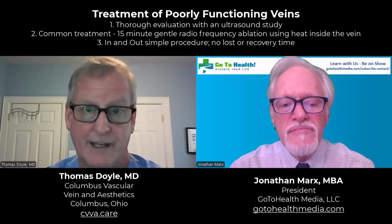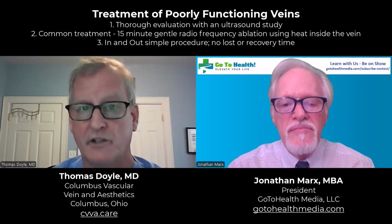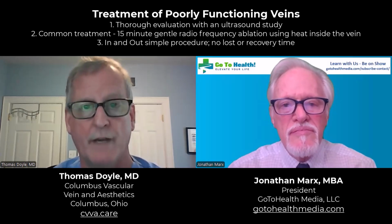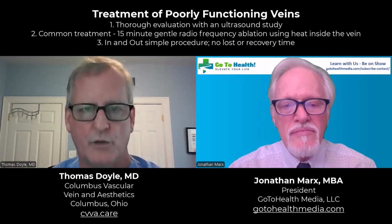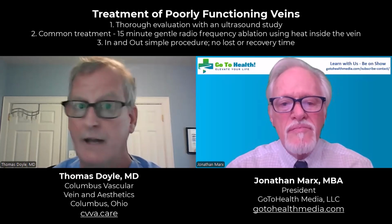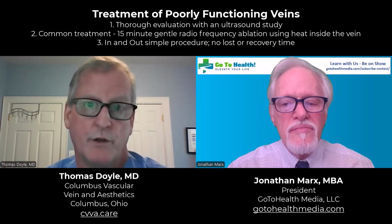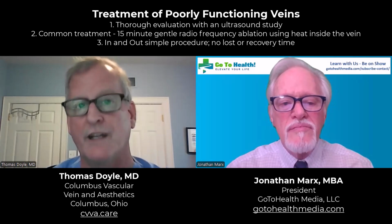Got it. So if I do need some kind of procedure, can you tell us about the different kinds of procedures that are done to improve vein health and get people out of trouble? Absolutely. So the first thing we would ever do to evaluate a patient is a thorough diagnostic evaluation with an ultrasound study. The ultrasound will take a look at the veins and see which ones might have gone bad. And by that, I mean which ones have stretched out and are showing that backflow and reflux or poor valve function. And these are very numerical, direct, measurable things you can see on the ultrasound. And therefore, you can tell which veins really need treatment and which veins do not.